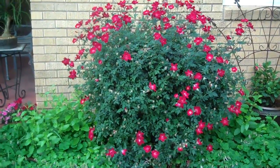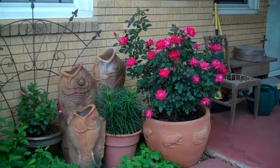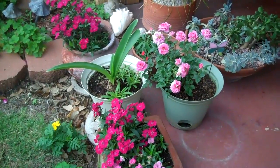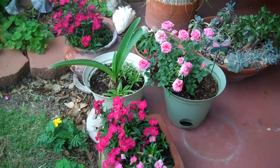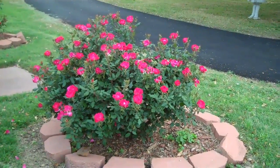This rose is called Martha Gonzalez, and this is a knockout rose, double red, in the pot. By the front door I have a mini rose and a few dianthus to welcome my guest. This is one of my knockout roses that I brought from spring.